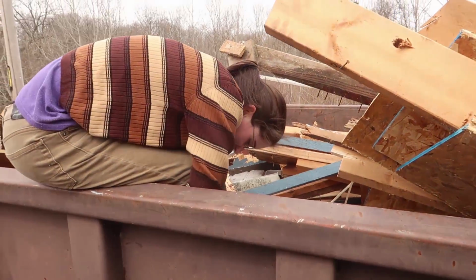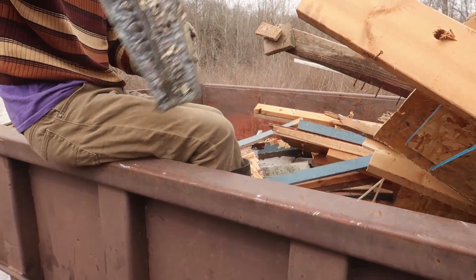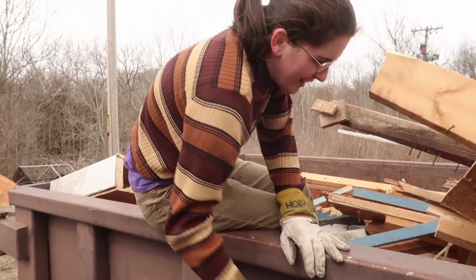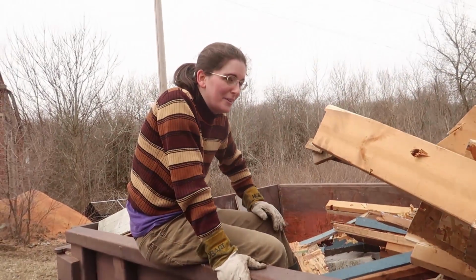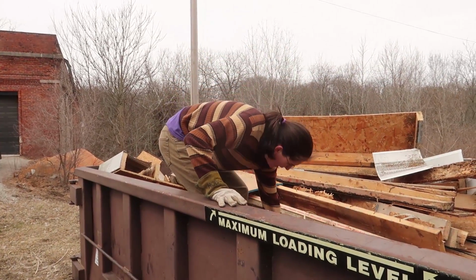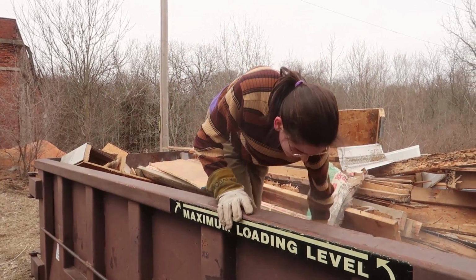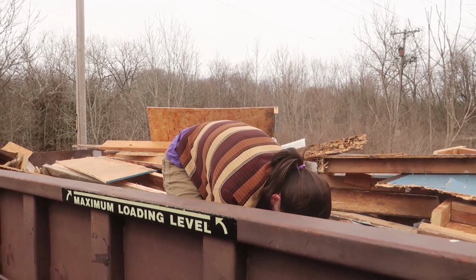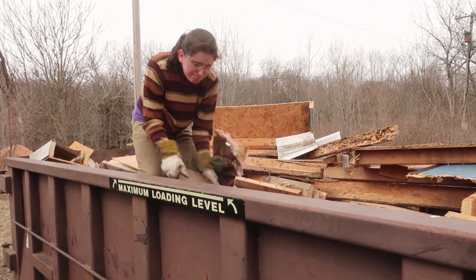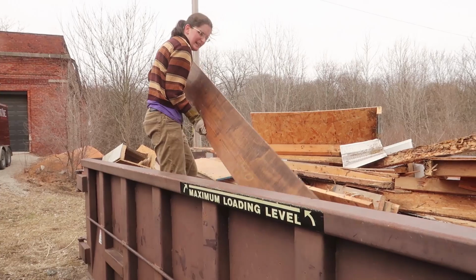Oh my God. Copper trim from the Opera House. That's cool. That's cool. There's another piece down there, but I don't know if I want to bid it. Some heavy wood.